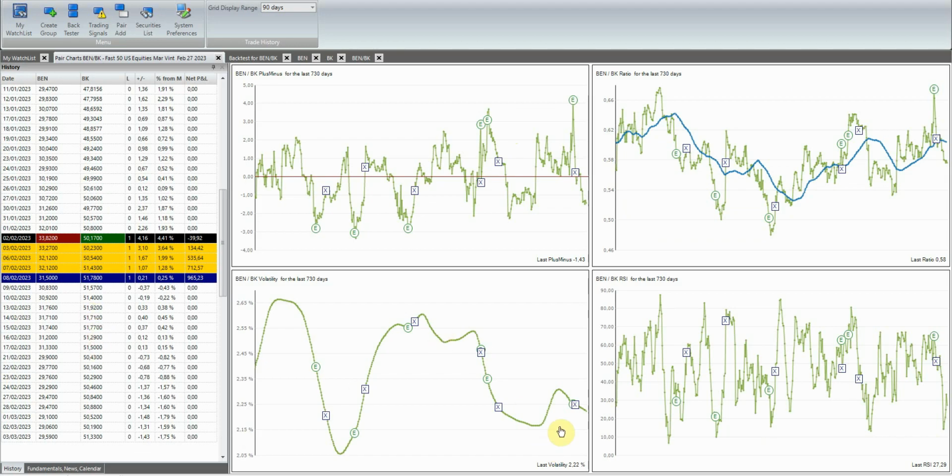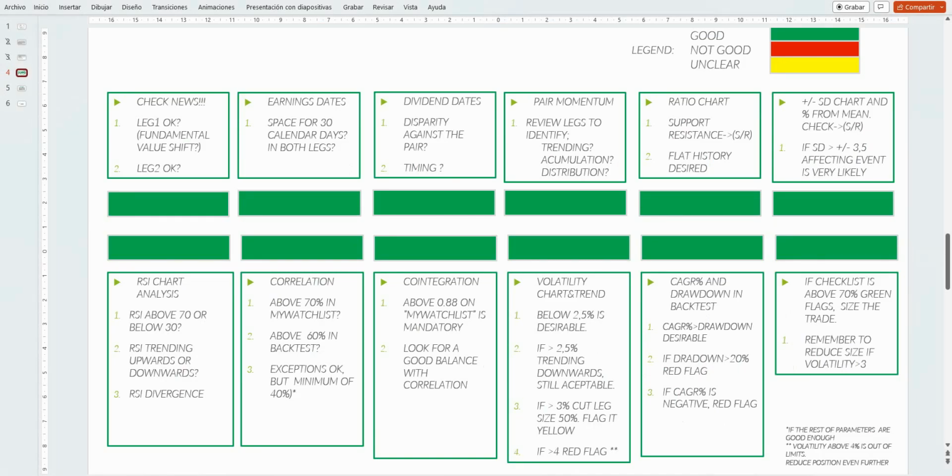Now RSI was at 65 at this point here, which is not wonderful, but there's a clear divergence with the ratio chart. If you observe, RSI is even getting slightly downwards while the price is growing up at the same time, so this is clearly a divergence. And when we have an RSI divergence, it's a clear mark of reversion, and we will tick that with a green.